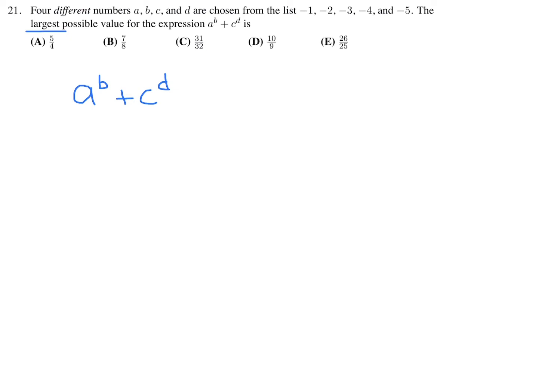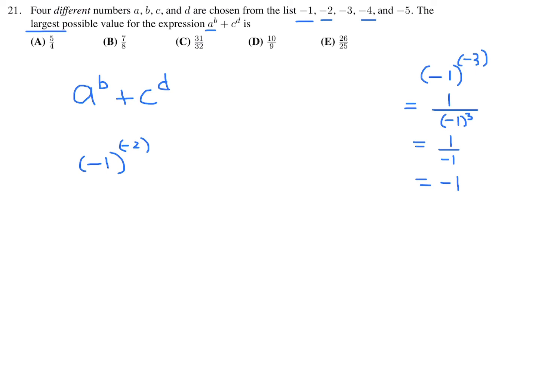So, for example, if you were to choose -1, and that is your A, and then for B, let's say I chose -3. Well, this gives me 1 over -1 to the power of 3, and that's 1 over -1. That's a negative number. And I'm not going to get the largest possible value with negative numbers. So I've got to make these positive. So if I choose A to be -1, I've got to ensure that the B is an even number, either -2 or -4. That's the only way that we're going to end up with a positive number, right?